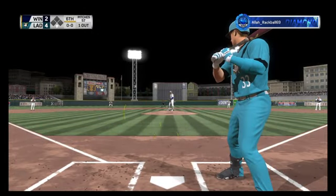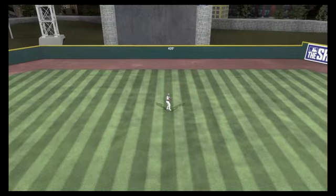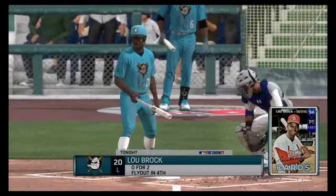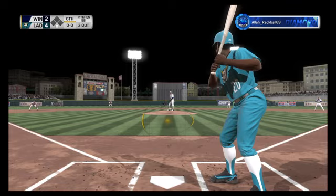The first baseman number 30. He's ready. Here's the first offering. Line towards center field. Ellsbury is back, and he'll get there to make the play for out number 2. The left fielder, number 20. Digging in to try it again, Lou Brock. He's 0 for 2 thus far in this one.